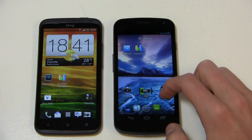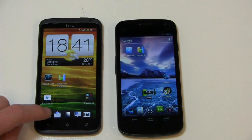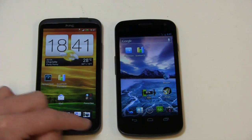You can move these around if you don't want the browser down here. You can pull camera down in there, for example, and same idea over here. If you don't want mail, you can move Play Store down there into the HTC One.